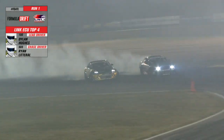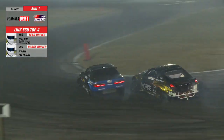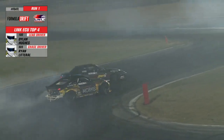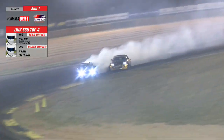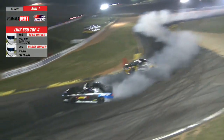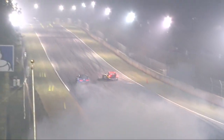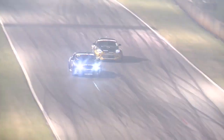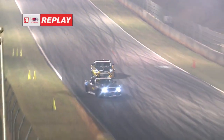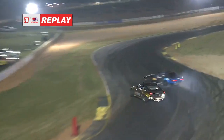Transitions up the hill. Ryan Literal right there against 2 LS-powered Nissans as into that second outer zone goes Dylan Hughes, and now Ryan Literal's the aggressor. Dylan Hughes bounces back, no problem for him, as Ryan Literal chases him down. Dylan Hughes and Ryan Literal, another knockdown, drag-out battle for Ryan Literal. Great lead run by Dylan Hughes, but Literal was everywhere he went, the gold shadow.